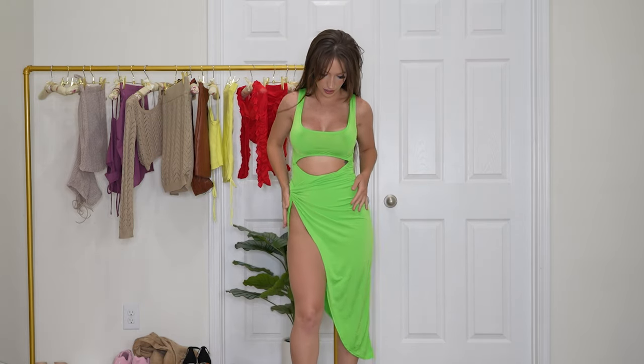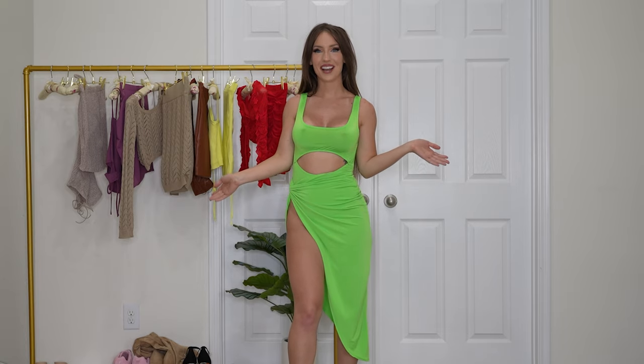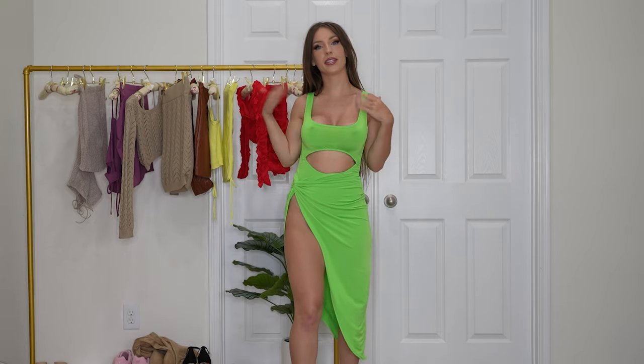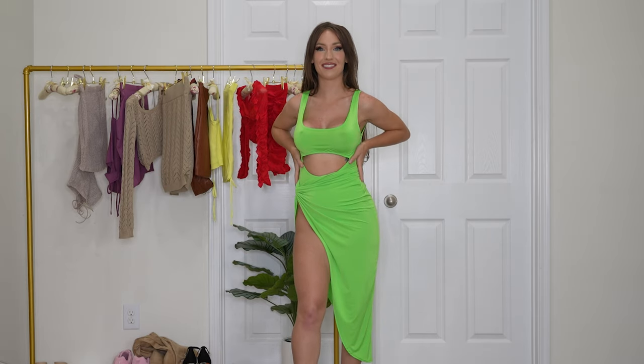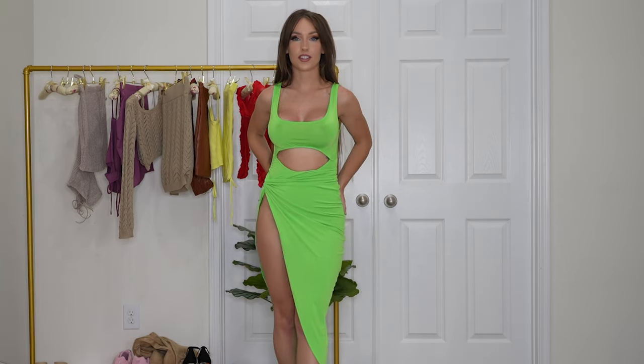I love the skirt. And I love that it's a two-piece set because you can pair the bottoms with a different top or the top with different bottoms and make a lot of cute sets out of this. And I just love the color. The color is so cute. The material is very lightweight.